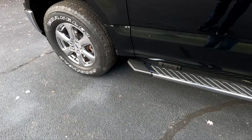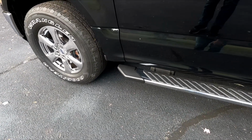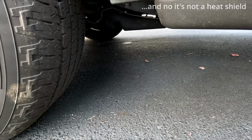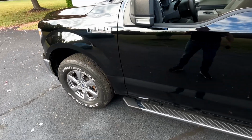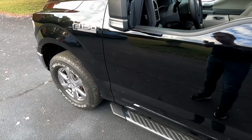All right, let's see if it does it. And so you can hear that little rattle. Yeah, so it does it pretty much every time I start it, whether it's warm or cold. And it's just kind of a metallic rattle.